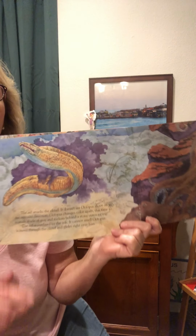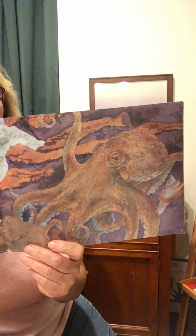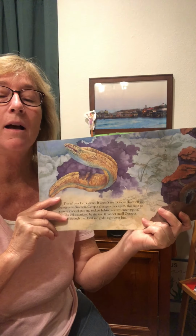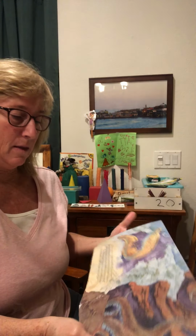So Octopus is actually able to change to different colors, and it makes him camouflage like the rocks. And the ink is something that confuses the enemies.